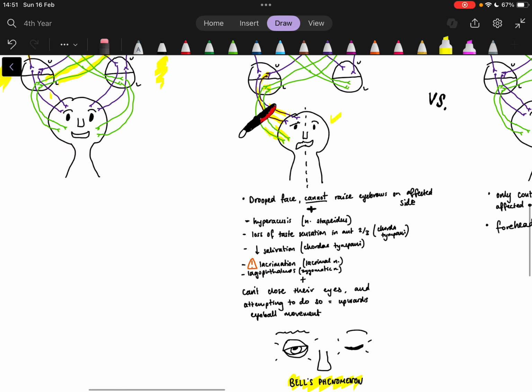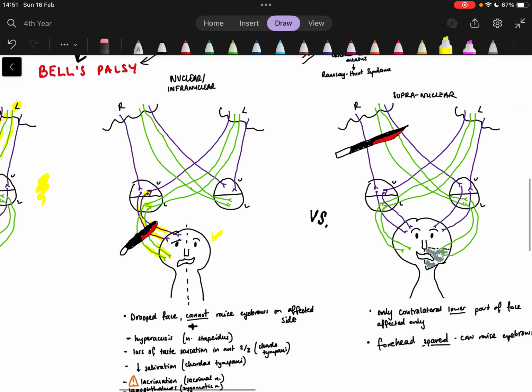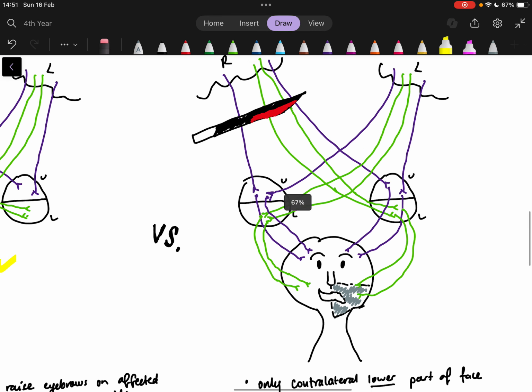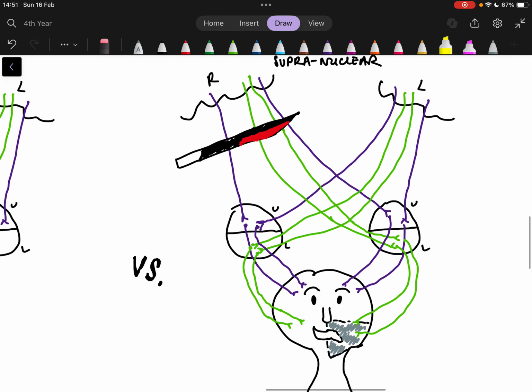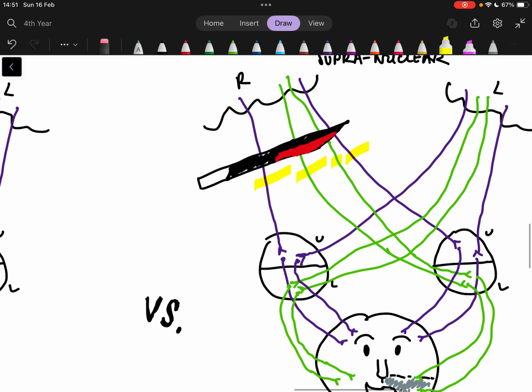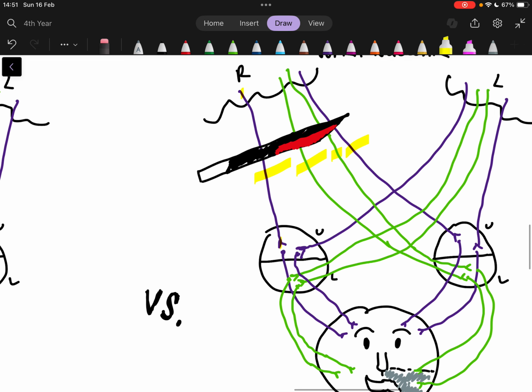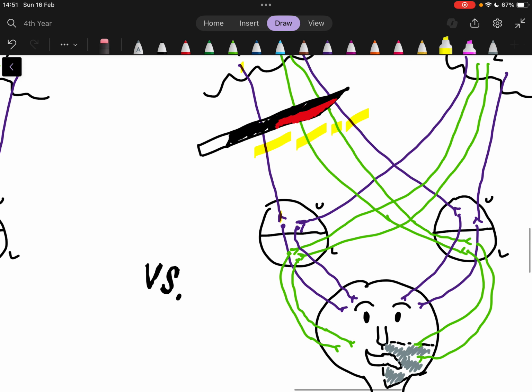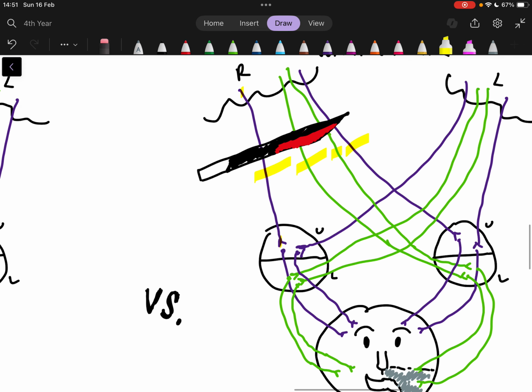Okay. So now we're going to look at what happens in a supranuclear lesion, so anything above the nucleus, from the brain to the nucleus. And this is basically like in a stroke, for example. So if we put a knife here, and we break off all these nerves, let's see what's going to happen. There's a nerve going down from the right-hand side to the superior part of the facial nucleus, on the right-hand side. So one of the nerves for the upper forehead is gone, okay?